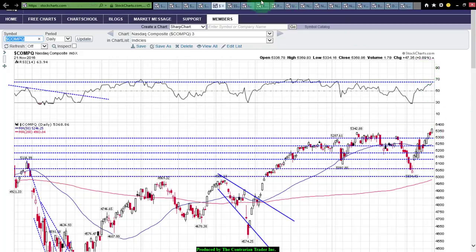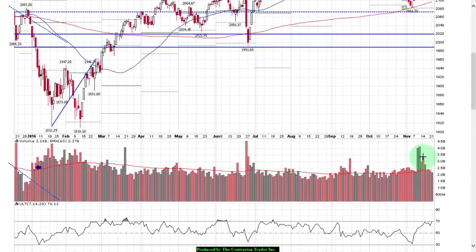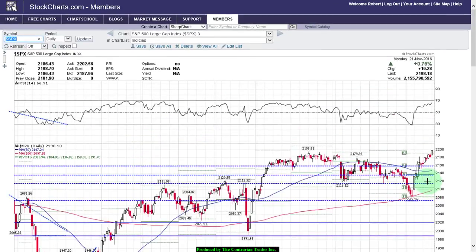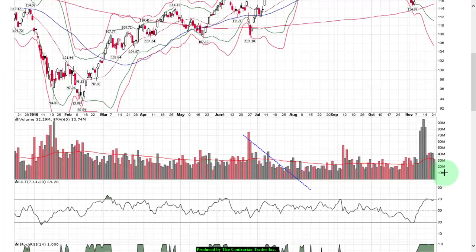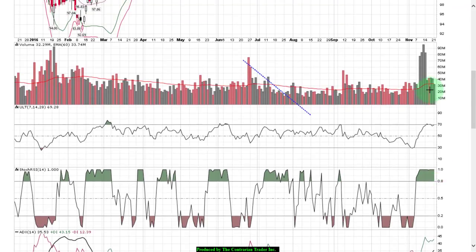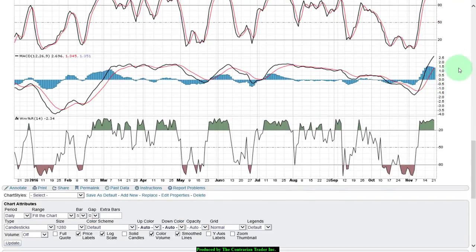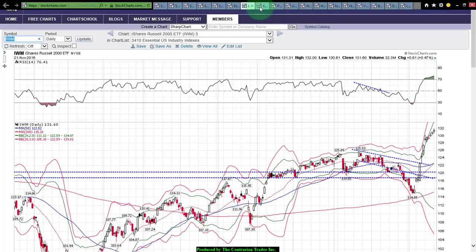Don't short it yet. S&P 500 daily chart, a new all-time high on volume that is dropping off of a cliff. It can continue higher. IWM, the Russell 2000, you're seeing signs of topping action here. Volume is about average. It did drop off considerably yesterday, but we're thinking about shorting the IWM, so it's best to pay it some respect. So let's say it closed at average on volume. MACD histogram leveling off. It could still pressure higher.